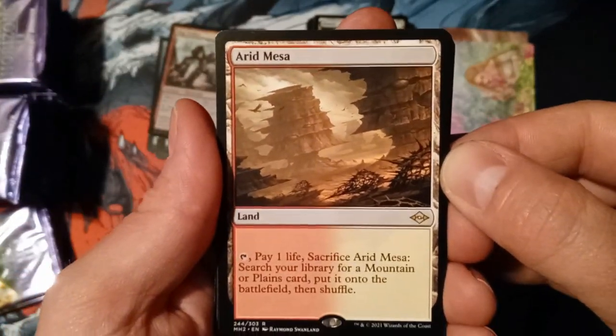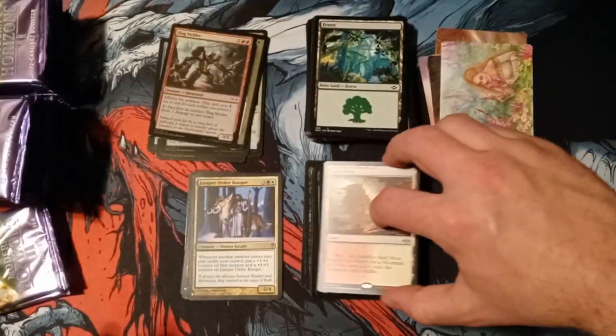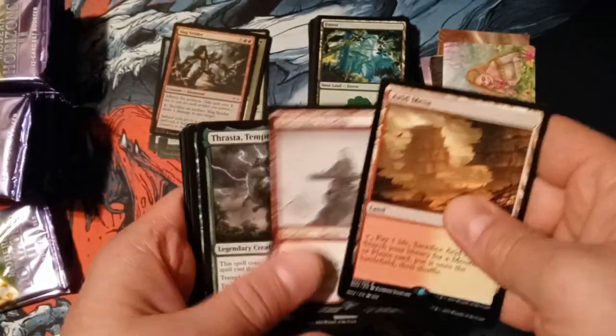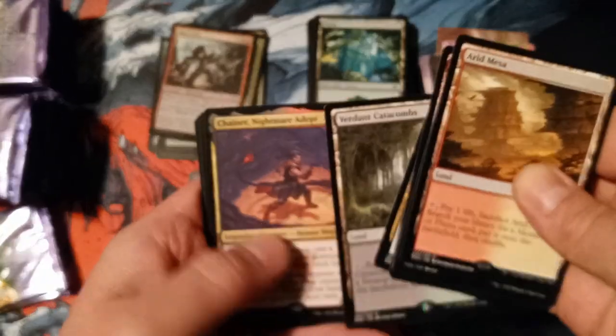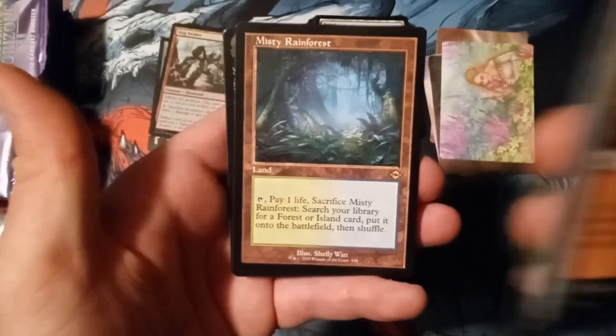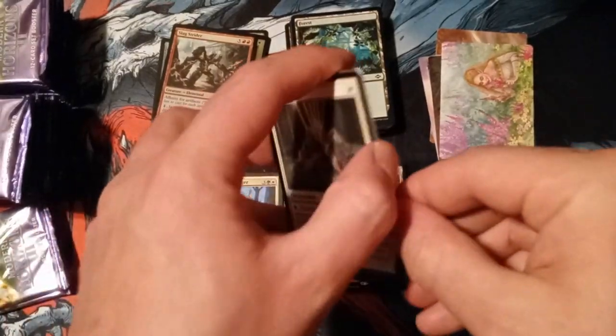We are really making up for last box. Woo! Arid Mesa for fetch land number 3. And they're all different. Look. I got an Arid Mesa. I got Verdant Catacombs. And the Misty Rainforest with the special border. Which means they can go in 3 different commander decks. Or 2 different commander decks if I'm playing 3 color.